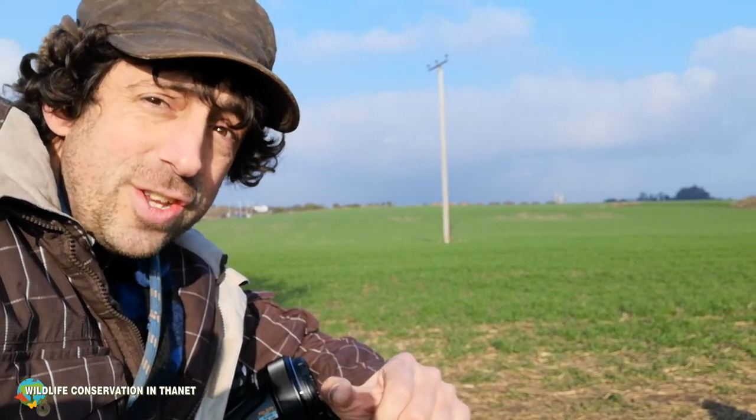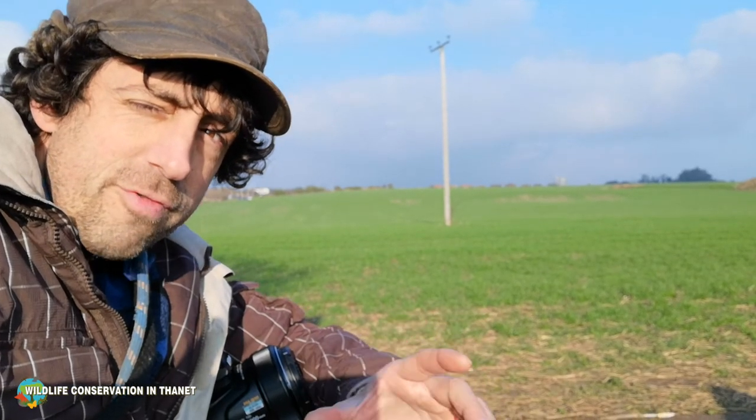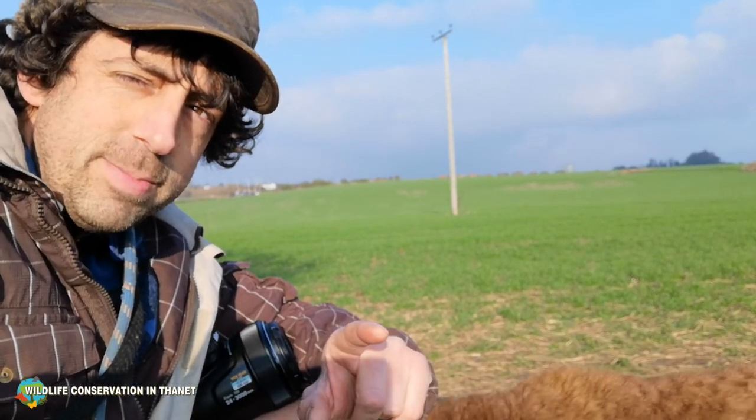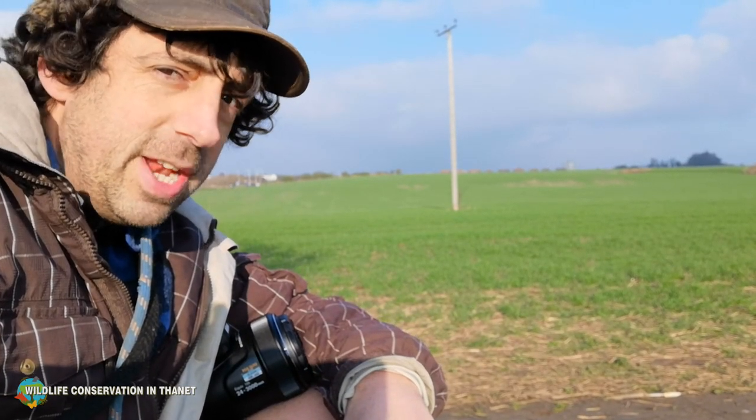These birds have declined by 80% in just 40 years, so the sight of some grey partridge is a real treat, and here they are in Thanet, just four of them. As I say, they're strictly a ground bird, so you know that Christmas song you were singing not long ago? You will never see a partridge in a pear tree.